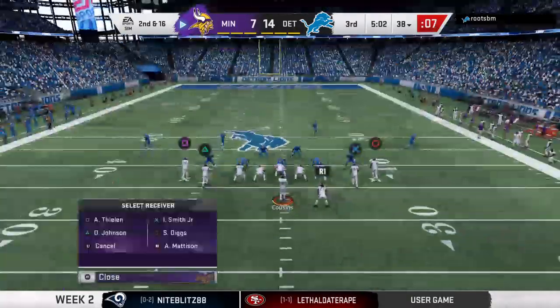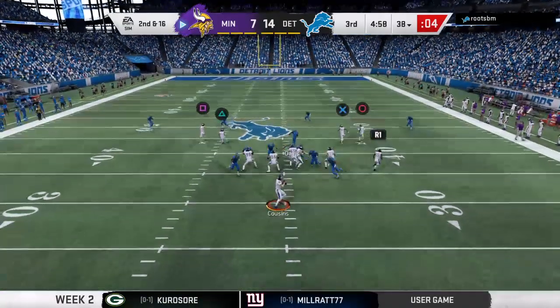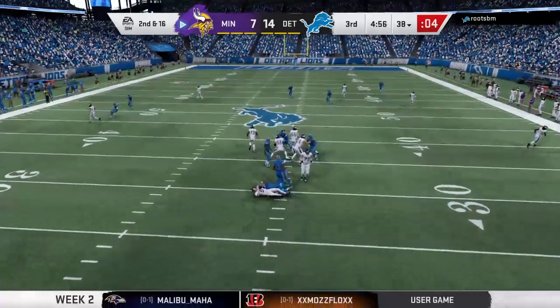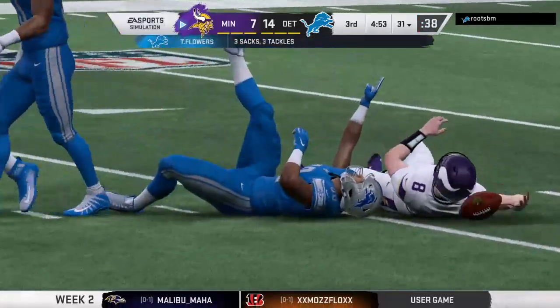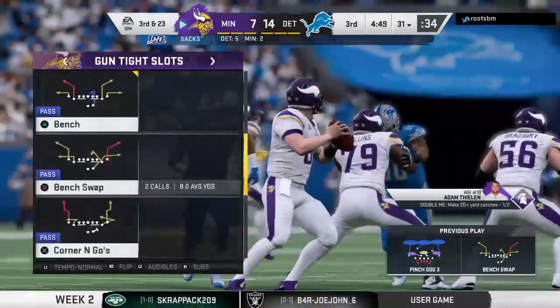Protection certainly going to need to be a bit better here on 2nd and 16. Cousins, and he's going to go down again. Trey Flowers getting him once again, his 3rd sack of the afternoon.